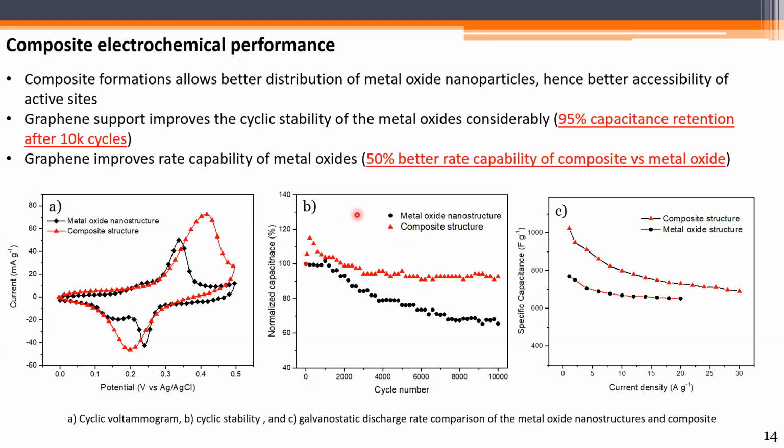As you can see in panel B, the cyclic stability of the composite was considerably better than the metal oxide itself, since the composite managed to retain 95% of the initial capacitance, while the metal oxide started losing and maintained only 70% of the capacitance that we had.